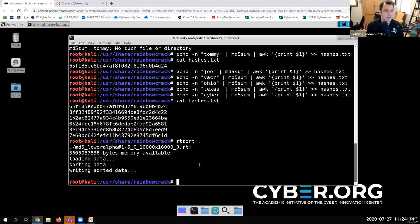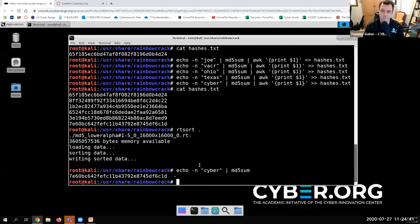So we've got that. And what we're going to use the RainbowCrack tool to do is crack those hashes. So the process involved is, if we were to issue this command again, and we were to say something like cyber, and we're going to md5sum the word cyber, it's going to give us this output. So I'm going to copy this output, and again, you can see that that's the same output that we got up here on this supposedly mysterious hashes file that we've come across.